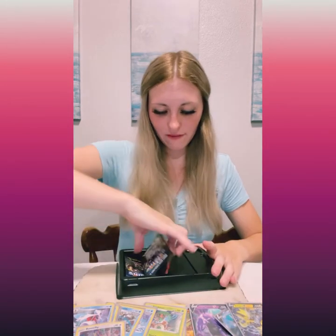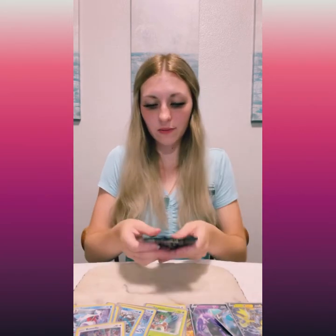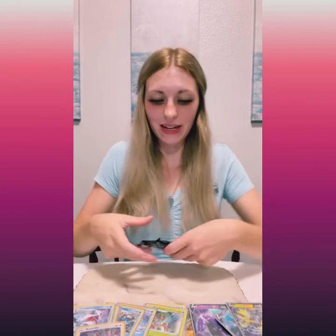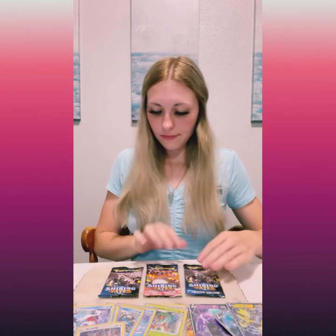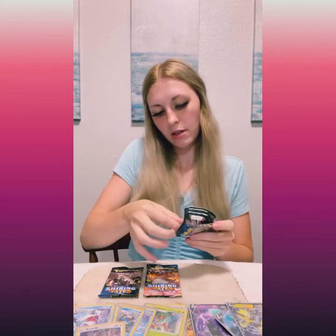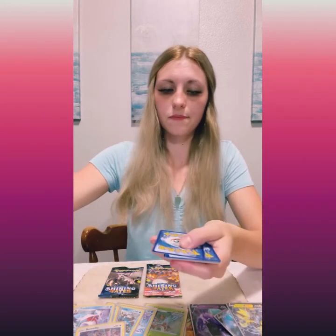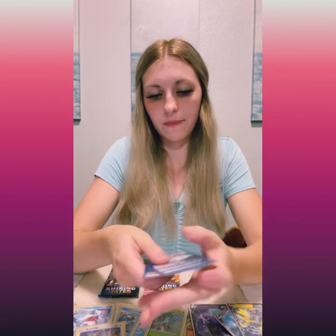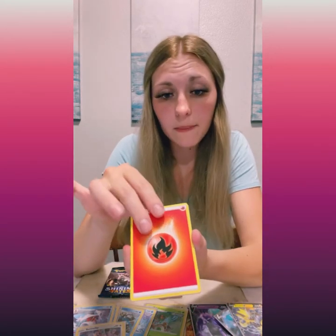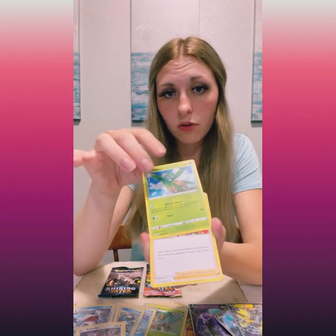Adorable. All right, Shining Fates. Let's get it with our last packs of you for a while. Code card. Love it. We'll go to Corviknight. Then we'll go over to the Zard. Gotta love an on a Zard. Two, three, and four. Fire. I love to see it. Float sea. Torpus.